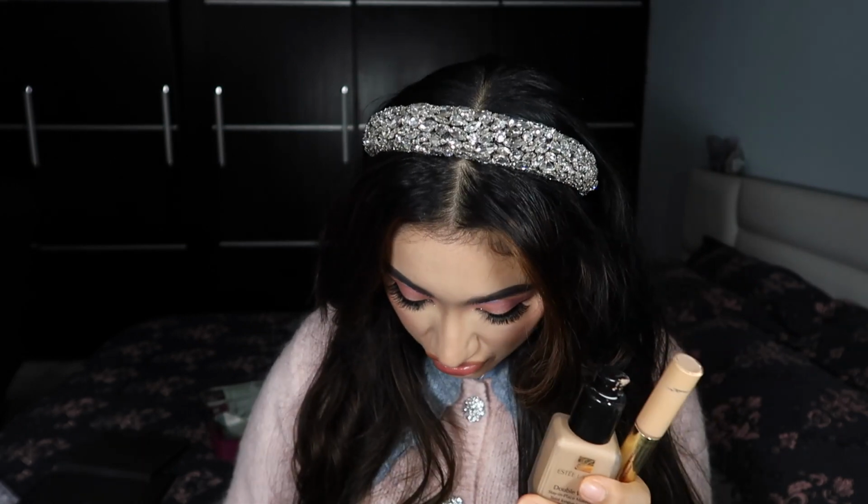I like this foundation so much that I got one for my mother, and I personally have two colors, just because depending on how pale I get in the winter and how tan I get in summer. So I really, really, really like this.